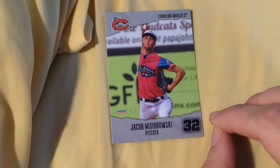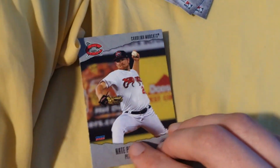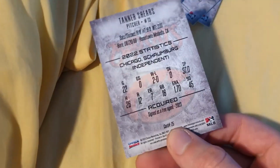Jacob Mizurowski. Jason Pena. Nate Peterson. Will Rudy, Tanner Shears, Shane Smith, Tyler Wirrell, or Worley, I'm thinking maybe.